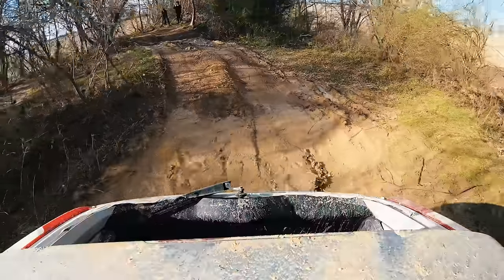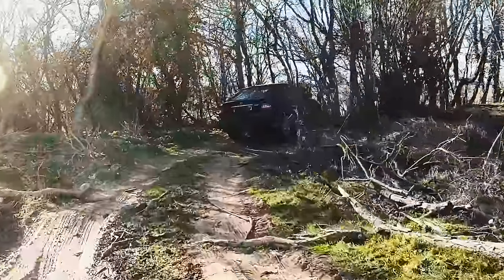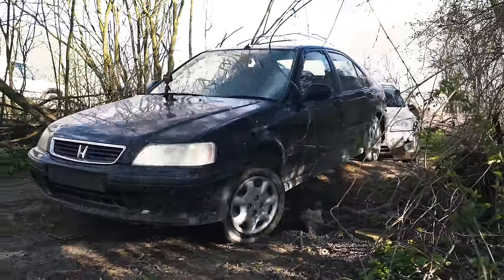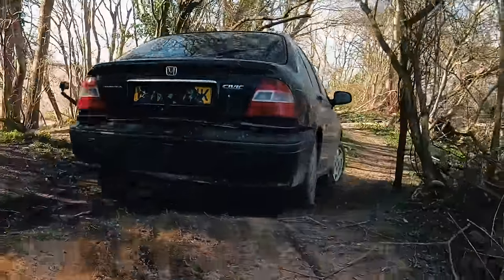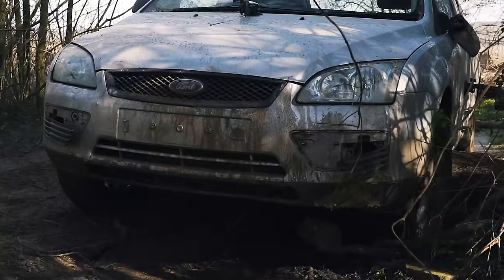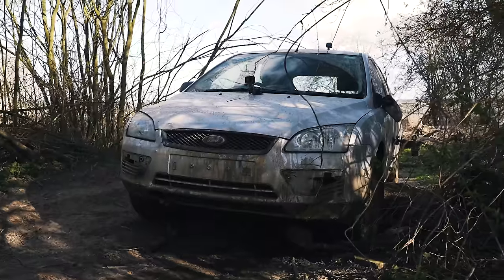Where's the Civic? Oh, here he is. I think he needs a push. There you go. Go on, off you go. There we go. I'm gonna have to back up for this. Follow him around, make sure he doesn't get stuck again. Oh no, I've gone and beached myself. Bugger. Let's move on to the next challenge.